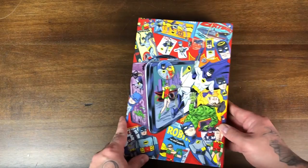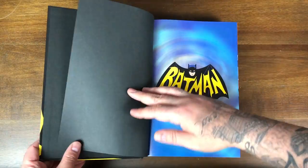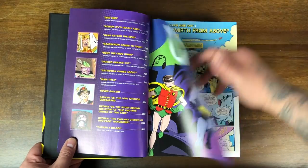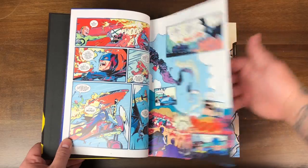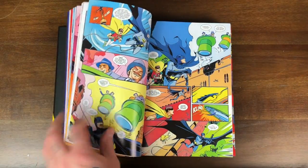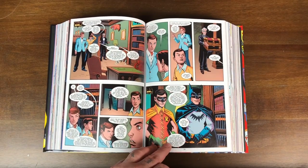Spine looks the same. The back has some other 60s, very Austin Powers looking artwork, right? Table of contents. Cool coloring on this issue. Riddler. Cat kick. Oh, Red Hood. That's cool, man. So, you know, it's like a very fun book. Not too serious. It's not dark. It goes to Golden Age costumes.